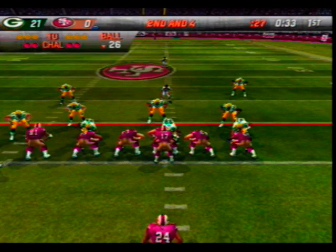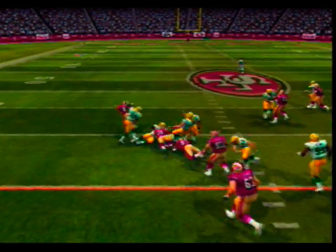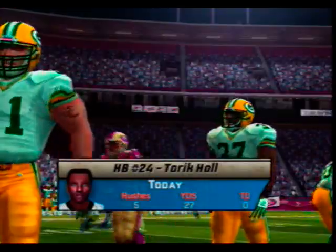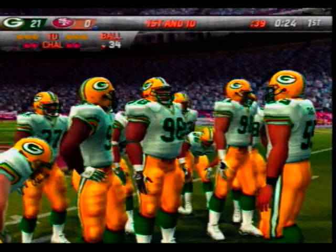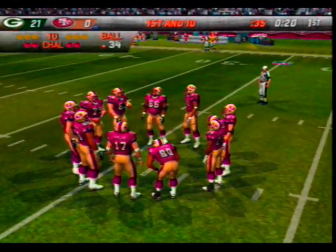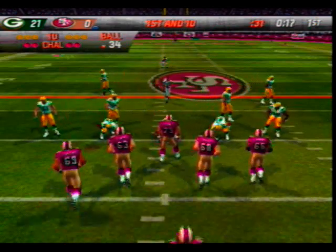Looking to run it here. Number 44 comes up to make the play at the 34-yard line. The running back finds his way into the open field and picks up the first down. What happened was they missed him with the blitz. And when they did that, there were no linebackers to converge. And that's how he got by the first down marker.